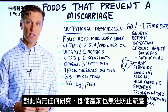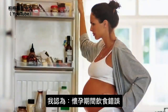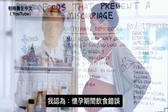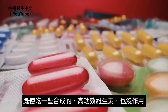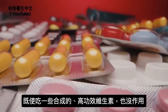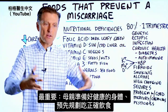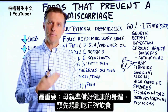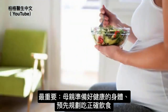Even prenatals apparently don't prevent a miscarriage. I think the reason for that is that if your diet isn't correct going into a pregnancy, and you're throwing on top of it some synthetic vitamins in high potency amounts, it's not going to create the big impact. The most important thing is making sure that mother has prepared a healthy body for that baby. And that means consuming the right foods well in advance.